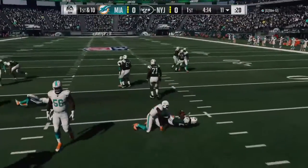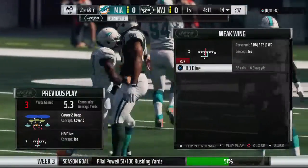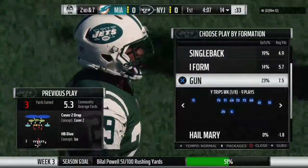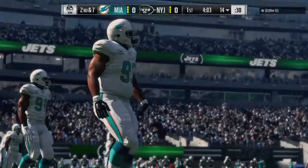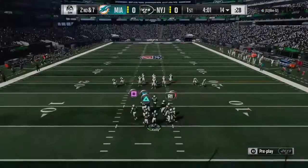This is Bilal Powell. And he'll get this one up to about his 14. Give him 3 on first down. It'll set up a 2nd and 7. Not much happening there on first down. I thought there might have been a hole for a split second. Yeah, but it dried up pretty quickly, didn't it? Closed fast. Now it's 2nd and 7.